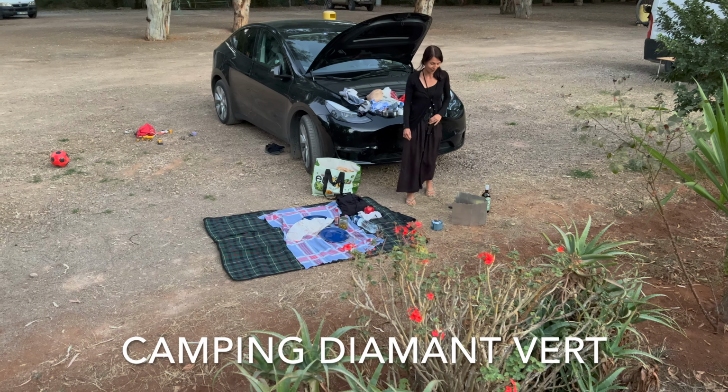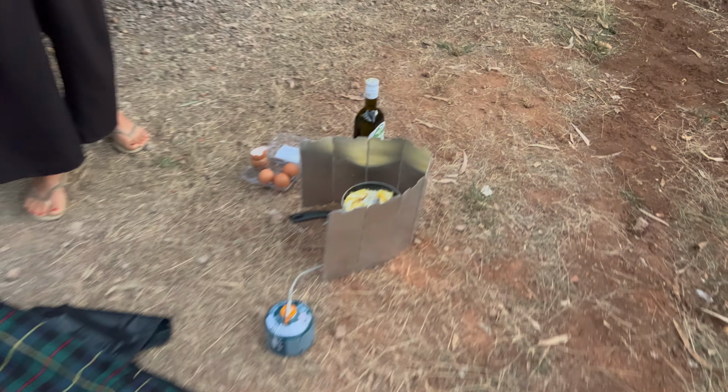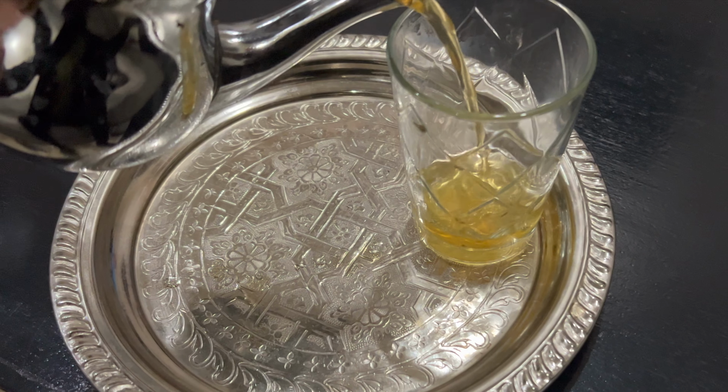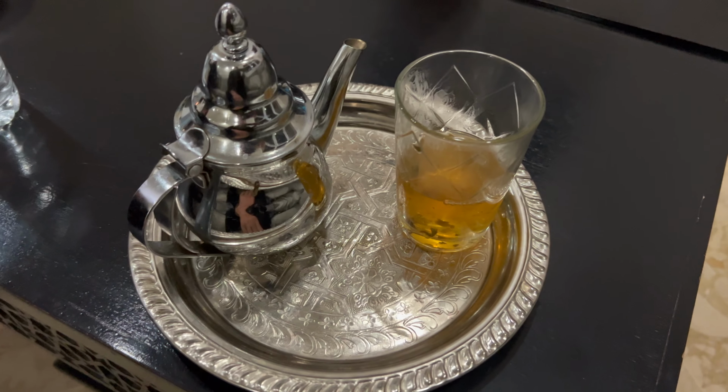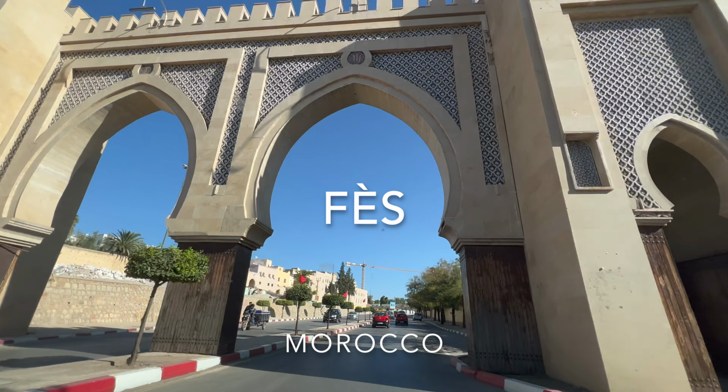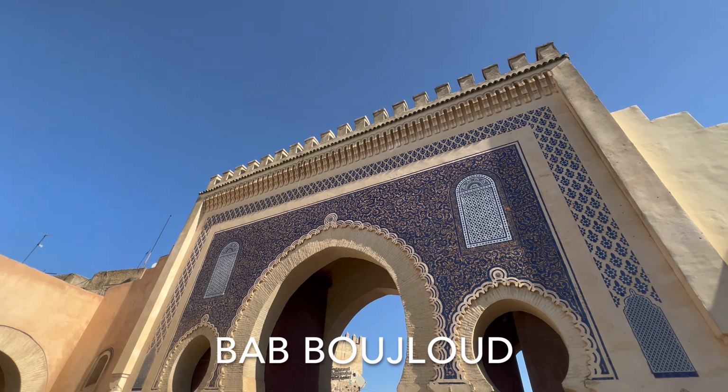We have dinner at the campsite and later Moroccan mint tea at the reception. Again, we get to know many travelers. Everyone advises us not to visit the huge Medina of Fez without a guide, but guides aren't really our thing, and so we still want to try it on our own.